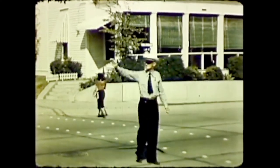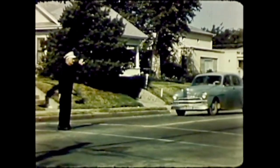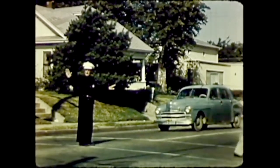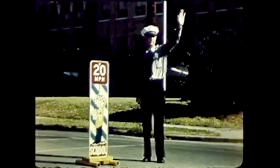Young children are faced with a death-dealing prospect of dangerous crossings and heavy traffic. The manpower of the Dallas Police Department is not sufficient to provide full-time officers. Through the Citizens Traffic Commission and other groups, part-time officers have been recruited to handle traffic near schools. Well-loved men who are devoted to their charges and their duties.